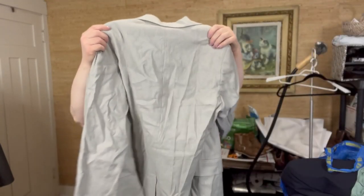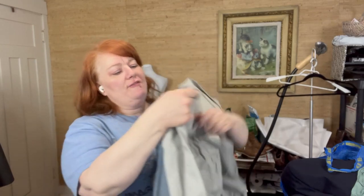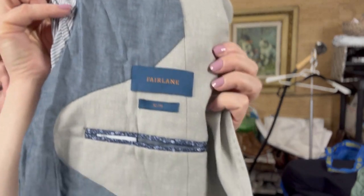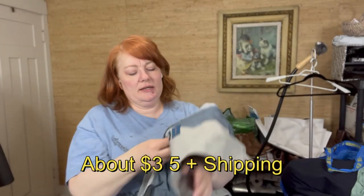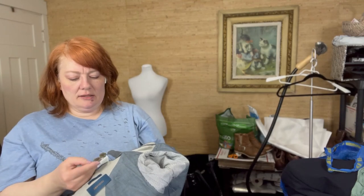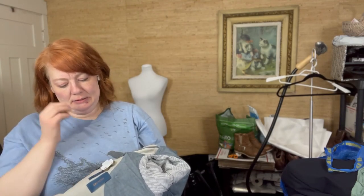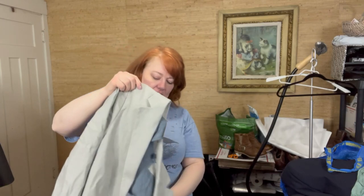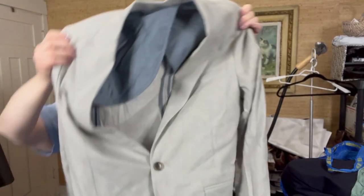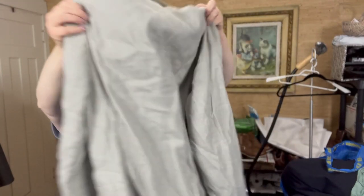Okay. And this one is Fairlane Slim. Come on, gotta block out my face. And this is linen, cotton, and spandex. And this is from 2019. This is Laurel Oak. So at least I have a style name to look up and see. I don't know how expensive this was originally, but it just looked like a good neutral blazer. And is this men's or women's? This is men's. So yeah, the men's two button blazer probably could do well.